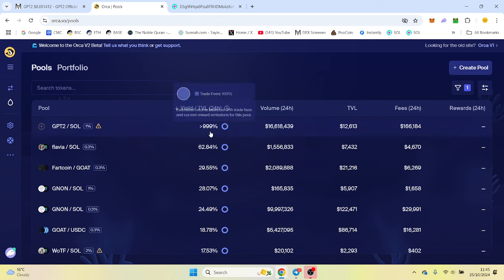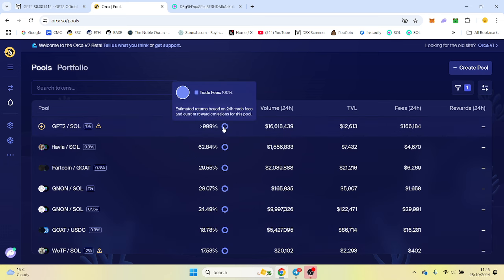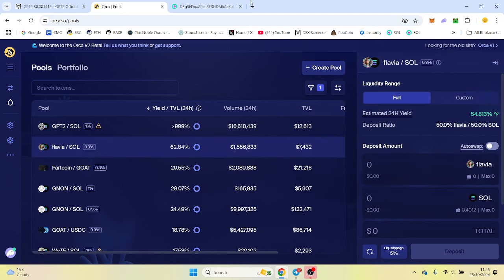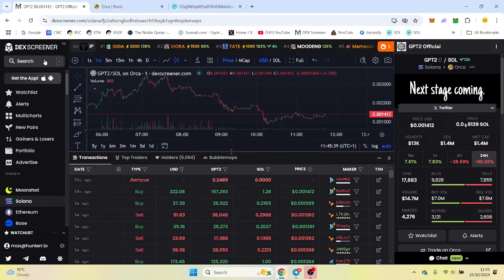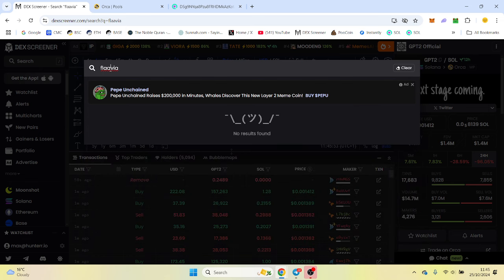So in terms of yield, we can look for some that are really, really high. This means that we're earning a very high percentage. This is abnormally high, and the fees we need to take a look at. So maybe we could look at this Flavia one, and I'm going to show you exactly what to look for. So if we look for Flavia, because there are warning flags, there are things you don't want to see, and I'm going to teach you how to actually find them. Flavia. God, I can't type.